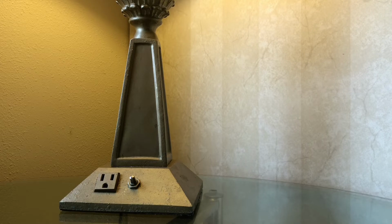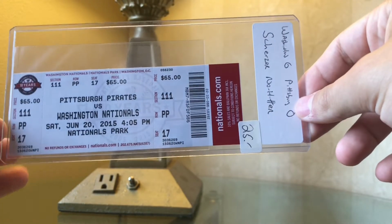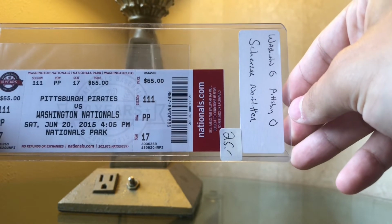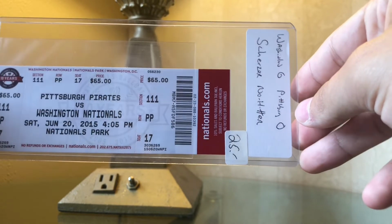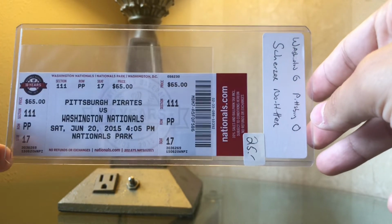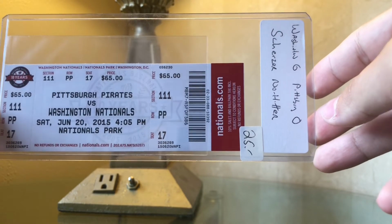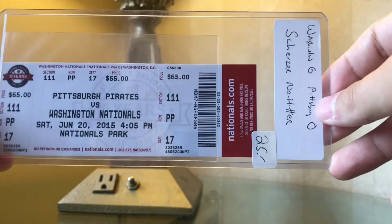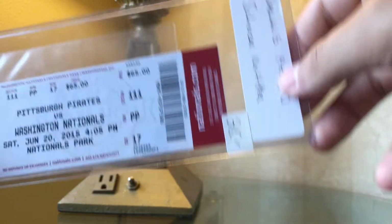And then I got a newer school ticket, 2015 Nationals versus Pirates when Max Scherzer threw a no-hitter. This was a really nice piece here. And I've seen signed tickets going on the rage. If I can get Max Scherzer to sign this for a reasonable price, that would be a really nice get for the PC. There's only so many of these tickets out there, and to get one signed, it would be really awesome.